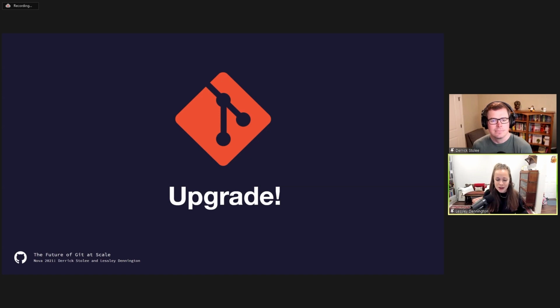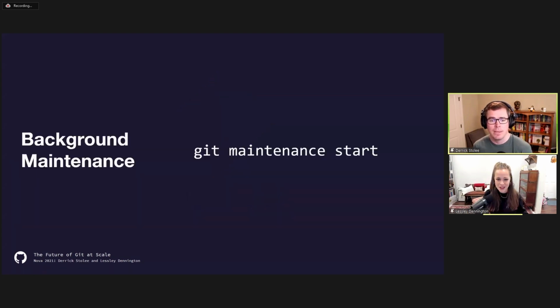I remember when I was working in the Office Git monorepo that there was some special maintenance happening behind the scenes to keep things like fetch fast. I'd like to pass it to Stoley to talk more about how that works. In the Office world, they're using a tool called Scalar that has a lot of helpful features, including running Git maintenance in the background. This keeps users' data well organized without blocking foreground Git commands. I'm happy to say that now we have contributed that background maintenance as a core Git feature.